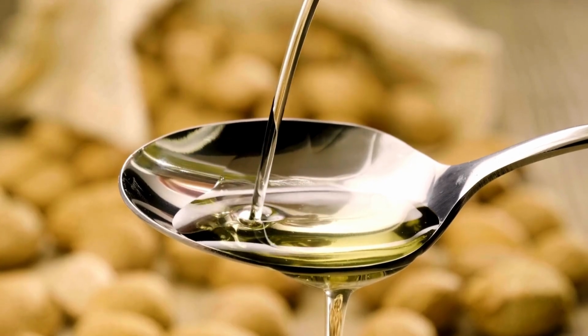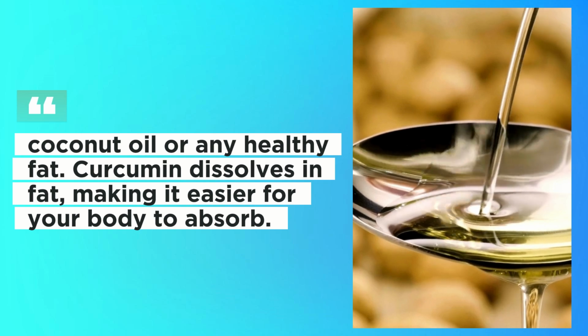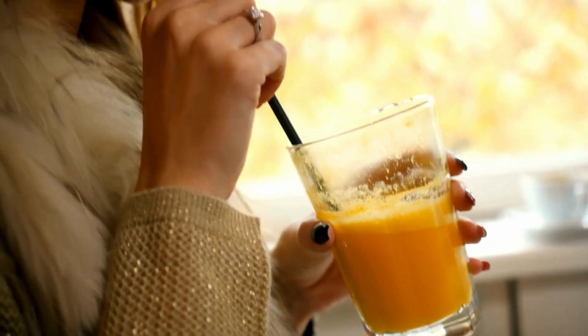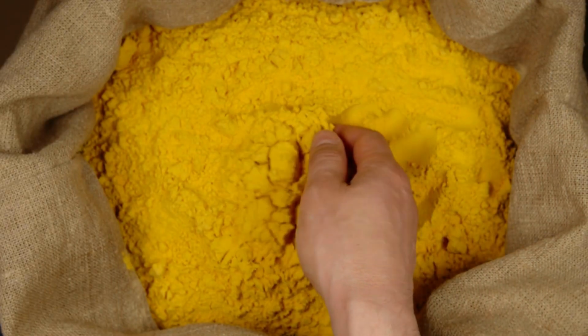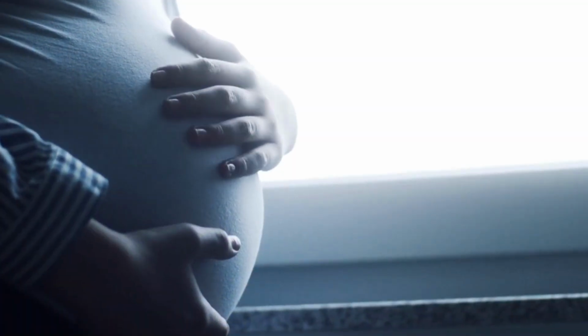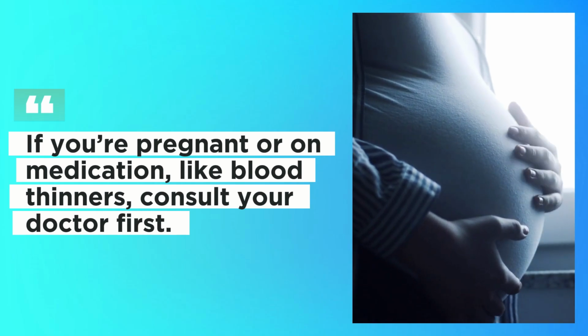Finally, mix in a teaspoon of coconut oil or any healthy fat. Curcumin dissolves in fat, making it easier for your body to absorb. Stir well and enjoy before bedtime. Remember, curcumin isn't easily absorbed, so always combine turmeric with black pepper or healthy fats. And as a safety tip, if you're pregnant or on medication like blood thinners, consult your doctor first.